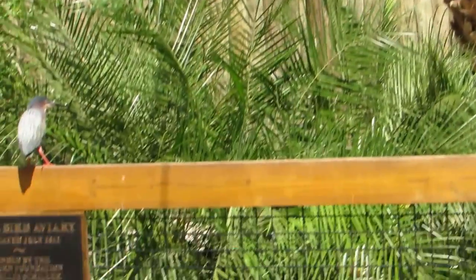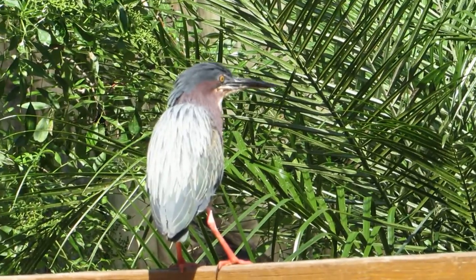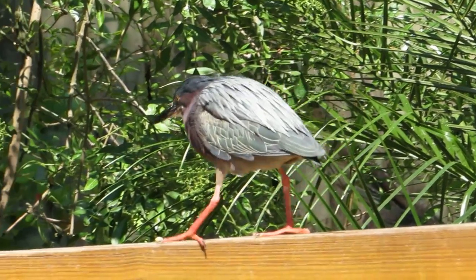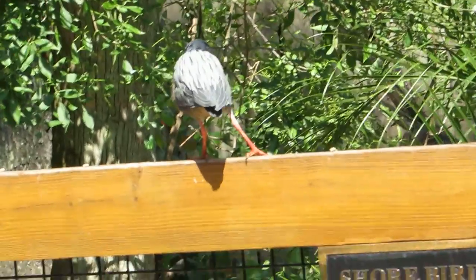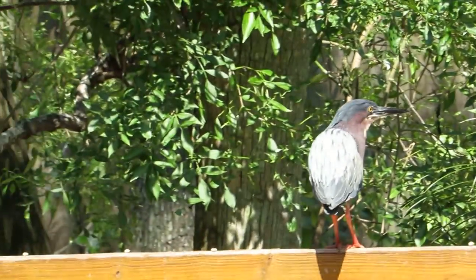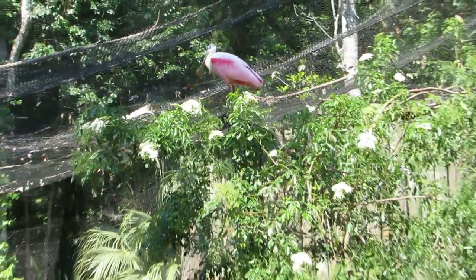Okay, on the fence we have a green heron. Normally a very elusive bird, so this is just amazing to be able to see it. You know, they're out loose and they're not in cages, it's wonderful. And then up here we have the beautiful roseate spoonbill. Gorgeous bird.